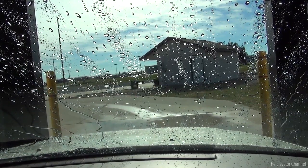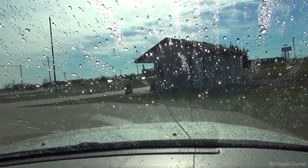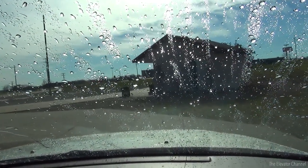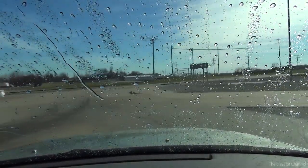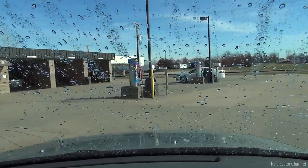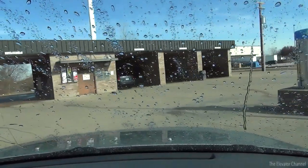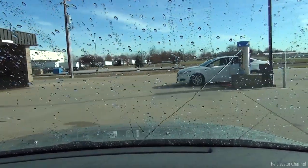Now there are no built-in dryers on this one. Perfectly reasonable, especially for $8. That's a very good buy. There is a standalone dryer back over there, if you desire. Oh look, someone else getting a wash right in there. So now what I'm gonna do is vacuum out my car here. I don't know if I'm parking the right way, but there's not too many people here.